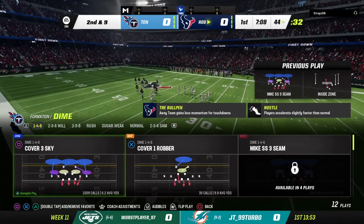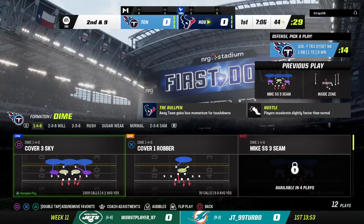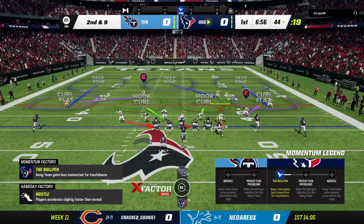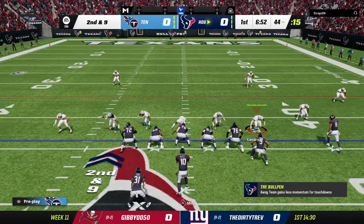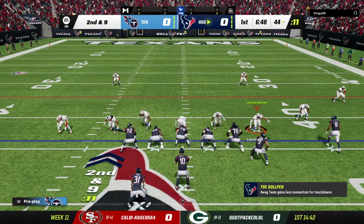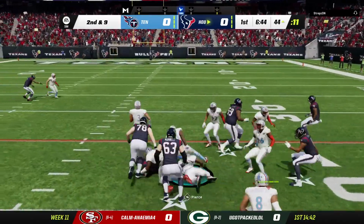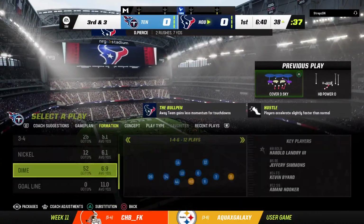Just a yard on the pickup there, and it'll bring up a 2nd and 9. And Pierce gets it again on 2nd down. Give him 6 yards on the carry. It's going to be 3rd and 3 now.